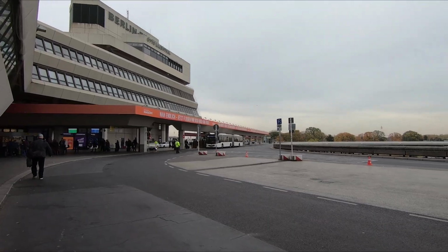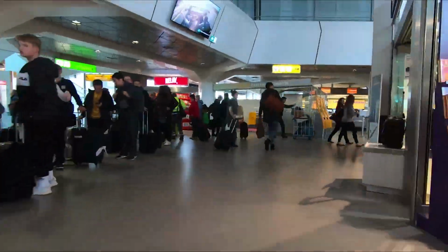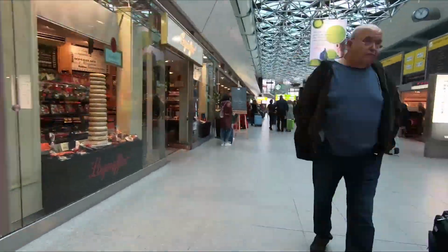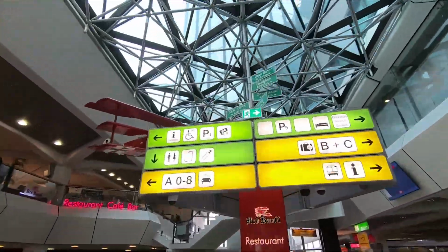Good afternoon everybody. Today I'm gonna fly from Berlin to Munich on board Lufthansa's Airbus A321. I stayed in a hotel overnight and the transfer to the airport wasn't very complicated. The gate for today's flight is Alpha 4, so let's head straight to it.